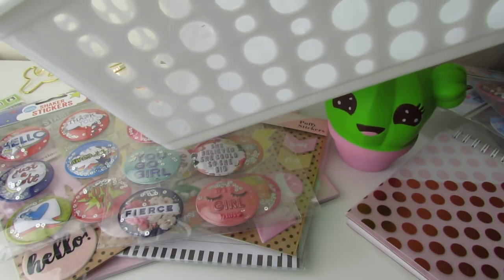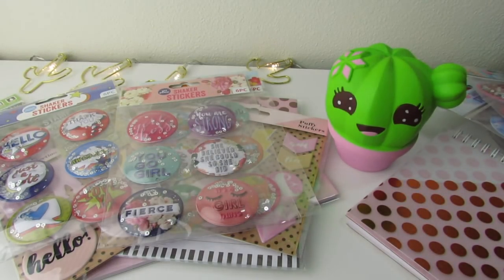I forgot to show you guys this basket I got at Dollar Tree. It's a cute little rectangular basket in white, and I love getting their white baskets.